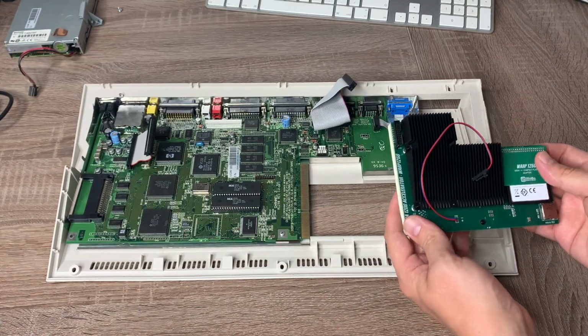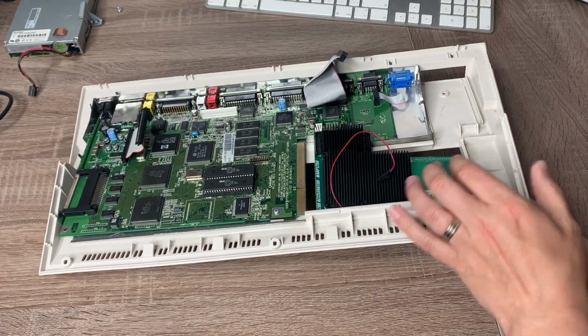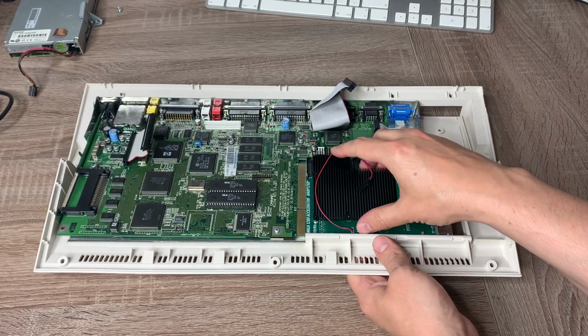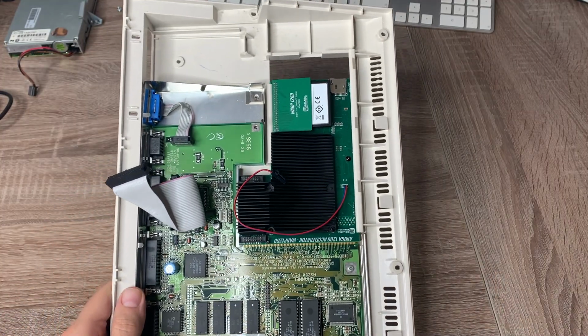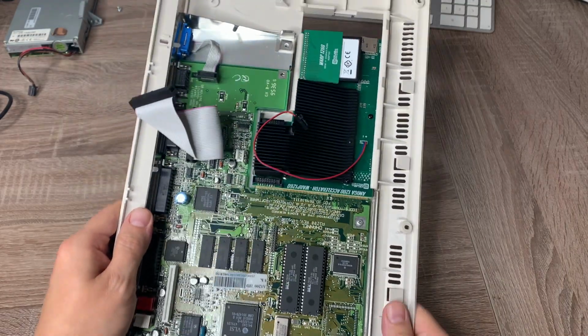Now, fitting the card is actually pretty simple. It just goes up through the trapdoor hole, and then you need to line it up with the edge connector. Now, I do say this is easy in theory. It's not quite so easy when you're leaning around a camera and lights. So yeah, a quick cut here while I put it on my knee and push it into place. And after I've done that, you can see it is a nice snug fit.